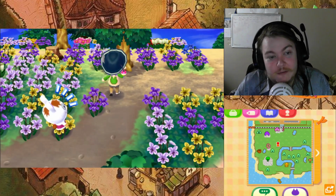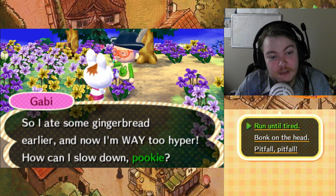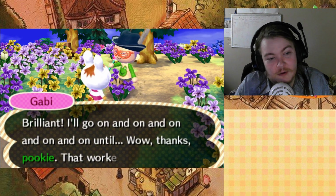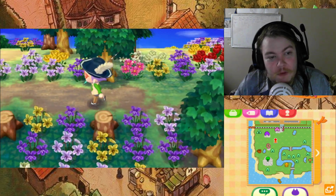Using a battery, I had just cleaned up these paths. So I ate some gingerbread earlier and I'm way too hyper. I gotta slow down. Run until tired. Brilliant. Oh, thanks, Pookie. That worked. Need to move this. But okay.